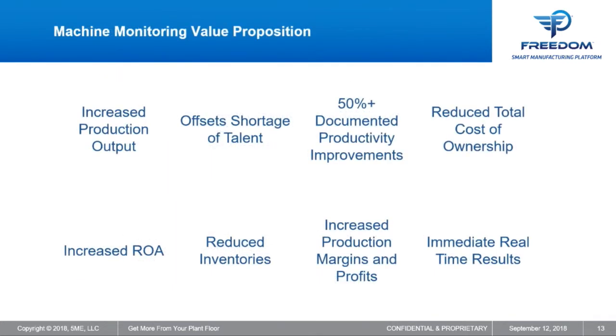The value prop for us is really that third one. We've seen as high as 50% documented productivity improvements. On average, it's probably closer to 20%. So we install the software, we make it really visual out on the shop floor with Andon boards, and involve everybody. Minimum 10, most of the time 20. I have seen it as high as 50% productivity improvements, just by monitoring, making it visible, and involving everybody. A lot of other things come along for the ride when you do that.